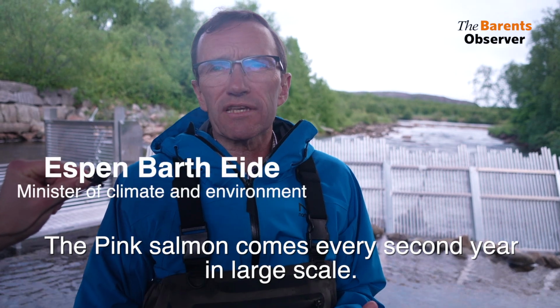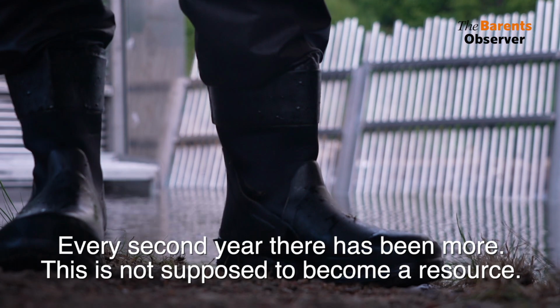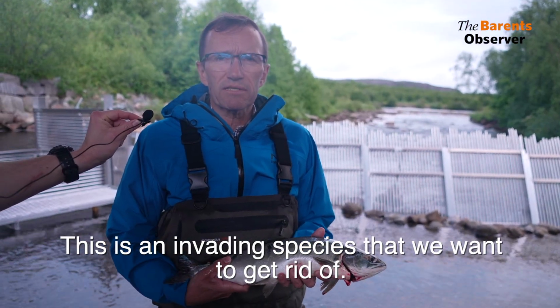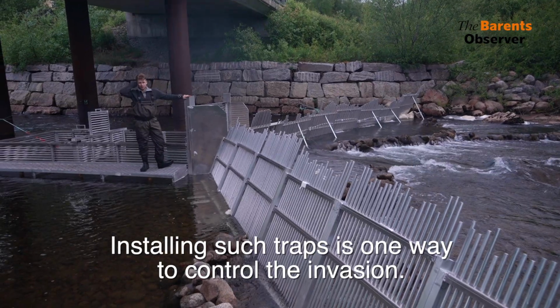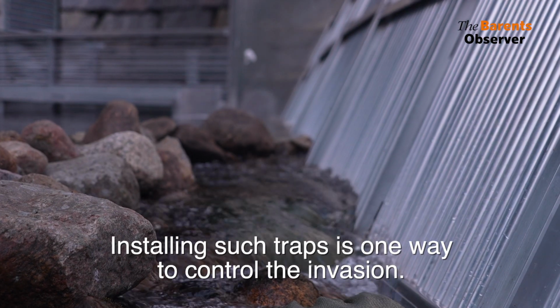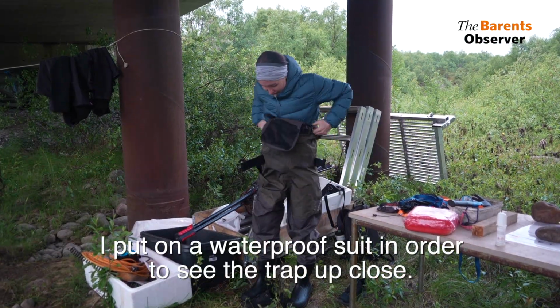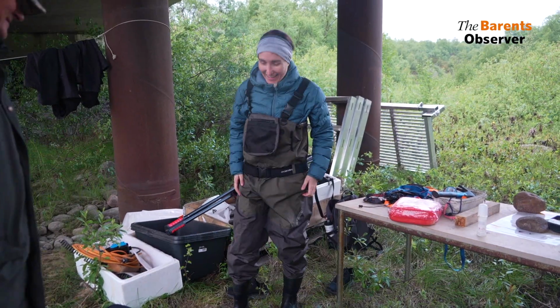It comes every second year in large scale, and every second year there has been more. And this is not supposed to become a resource. It is an invading species that we want to get rid of. Installing such traps is one way to control the invasion. I put on a waterproof suit in order to see the trap up close. Mind your step here.